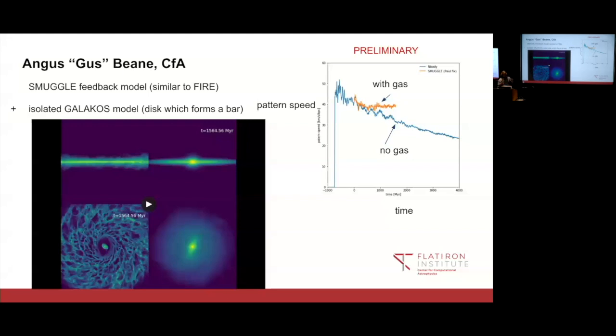I think probably the biggest difference is Smuggle is a little bit simpler, in the sense that what Federico Marinacci did was pare down a lot of the decisions that were made in FIRE onto the core assumptions that can be used, and still get a realistic model. But I will say that Smuggle is a little bit less mature than FIRE, so it's younger. It's not quite as tested.